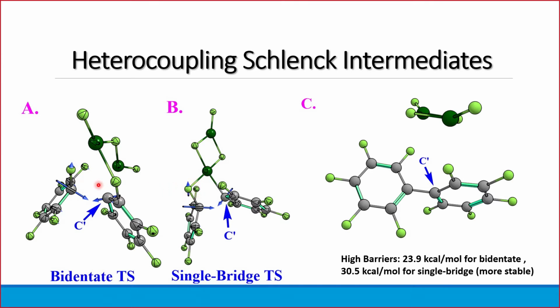And ultimately we can see what happens here. We form this bond, and then our magnesium-containing fluoride flies off. These are a little bit less favorable, so these are higher barriers. The thing to understand is that the precursor single bridge is actually the more stable one, so this is a 30 kcal barrier. So this reaction probably does not happen that much.